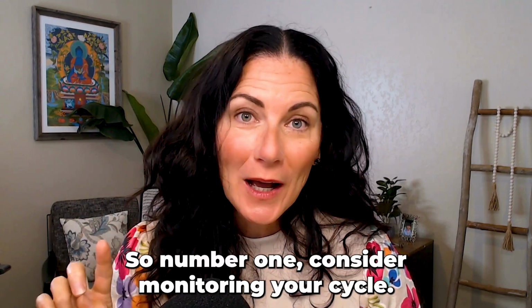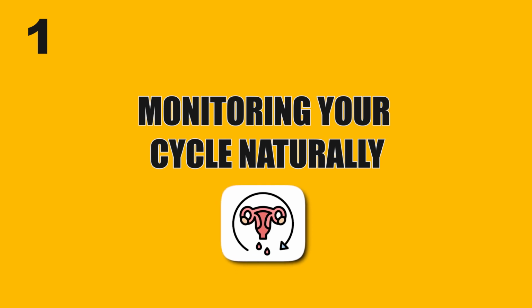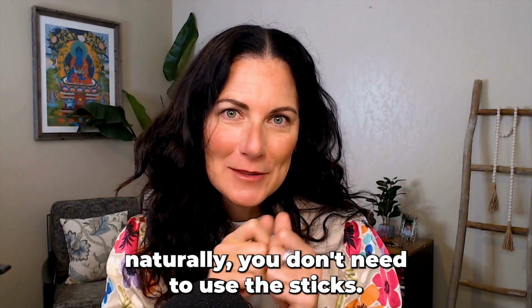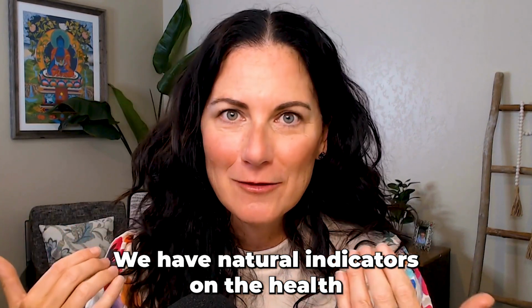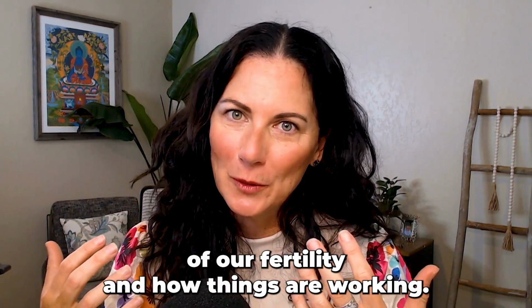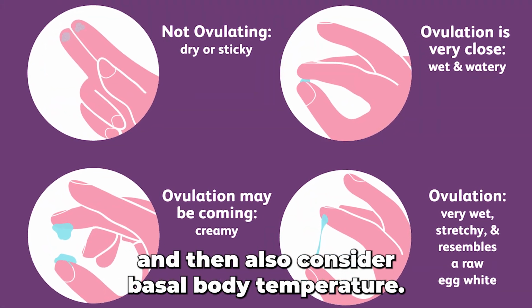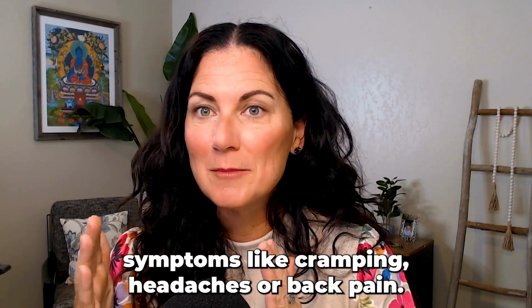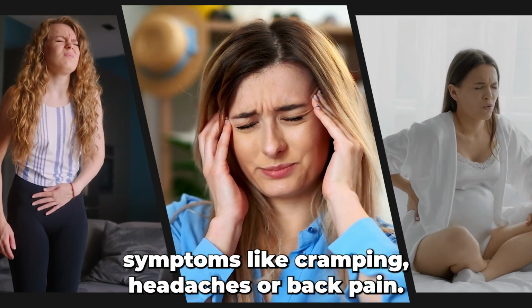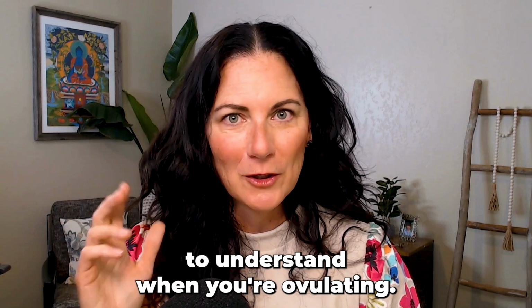So number one, consider monitoring your cycle naturally. You don't need to use the sticks. We have natural indicators on the health of our fertility and how things are working. So you want to look at your cervical mucus and then also consider basal body temperature. And then there's other symptoms like cramping, headaches, or back pain. All these things for you to consider can help you to understand when you're ovulating.